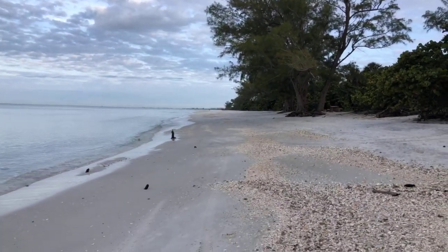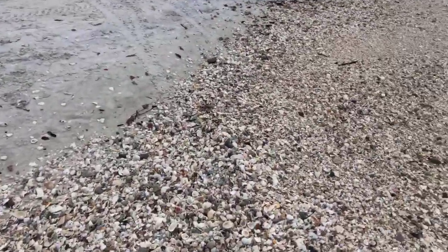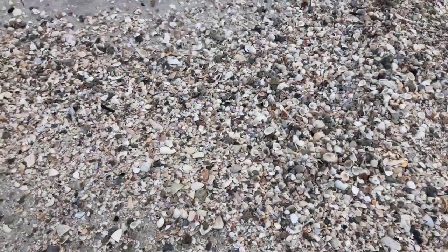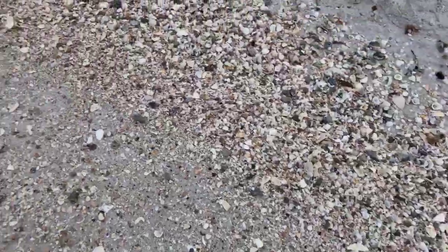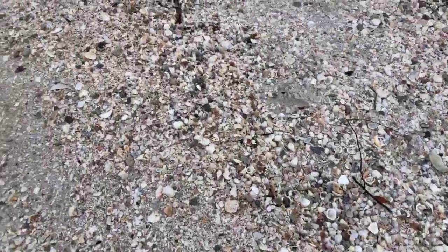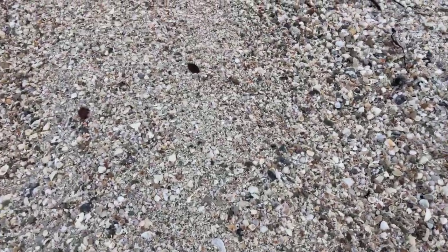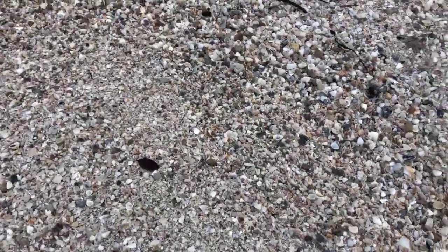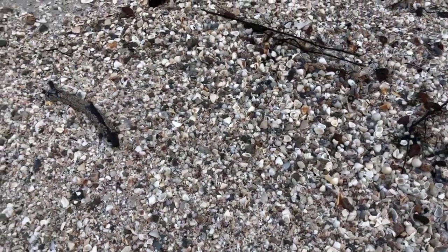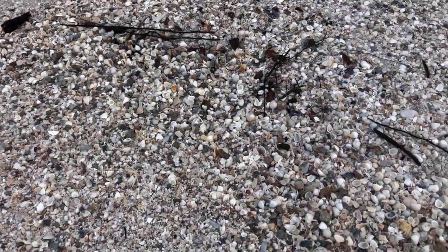Well, there is a lot of shells. A lot of shells at the north end of Area 2. Nothing's caught my attention yet, but there are a lot of shells piled up here. Look at them all. A lot of fighting conch shells again. Boy, remember all those conchs we saw Tuesday during our beach walk?